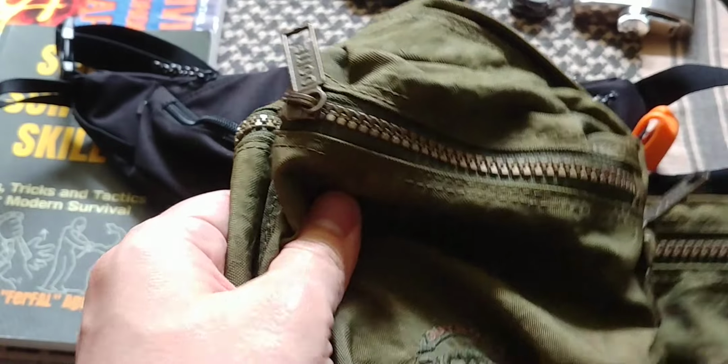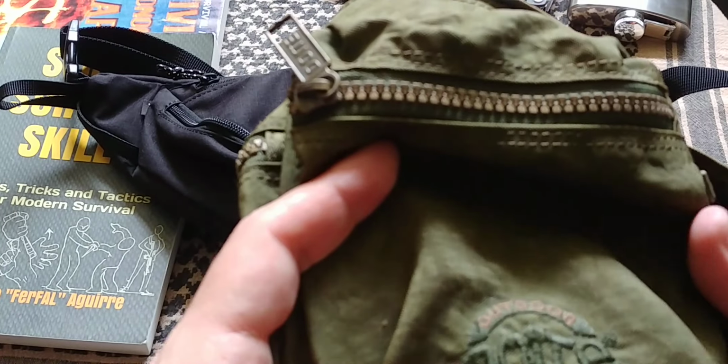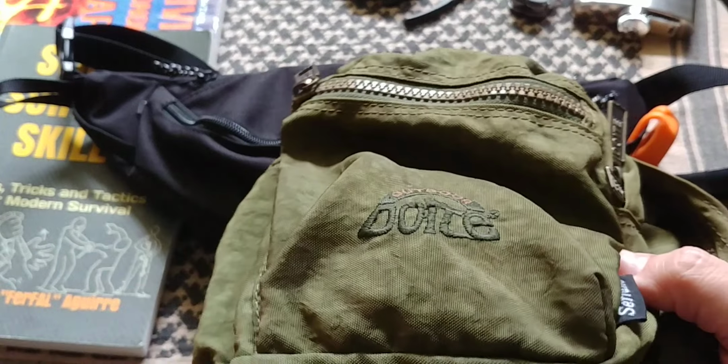At least in general, this was not expensive. Deutsche brand, which is probably gone long time ago, but this just worked. It is large, ugly as hell, but it just did its job. So there is a place for fanny packs.